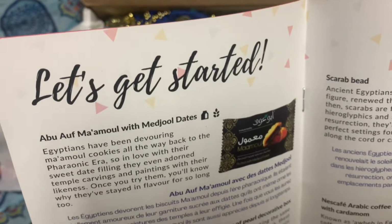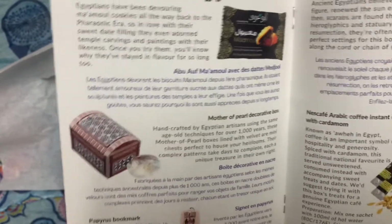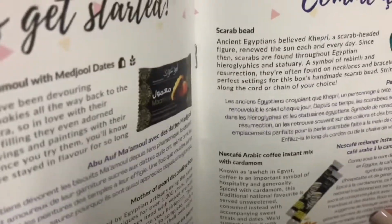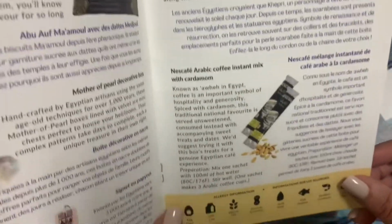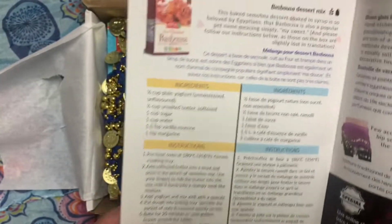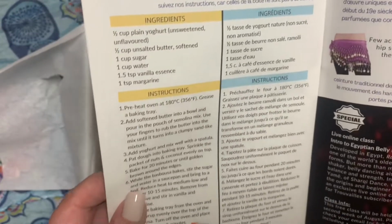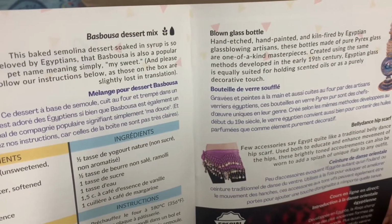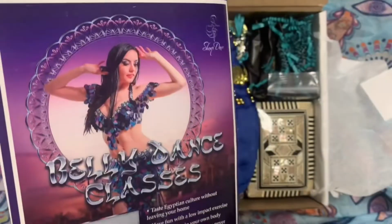This tells about all the things that are in here. There's some dates, mother of pearl decorative box, papyrus notebook, a scarab bead, Nescafe coffee mix, ooh, a dessert mix, a belly dance hip scarf, and a blown glass bottle. All right, I can't wait to dig in.